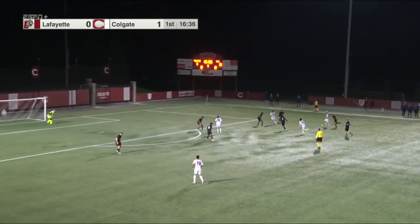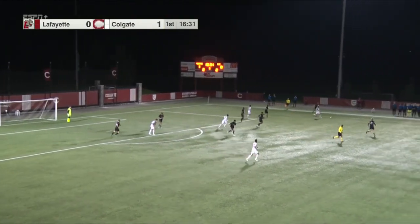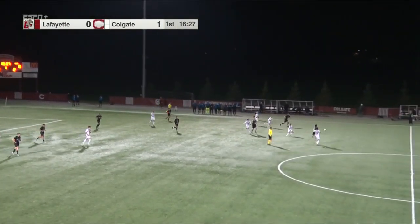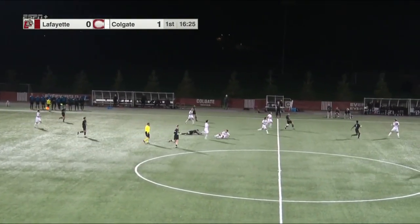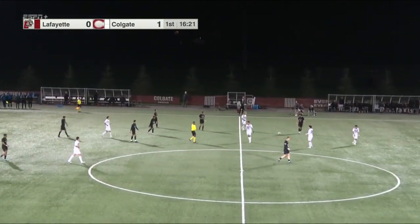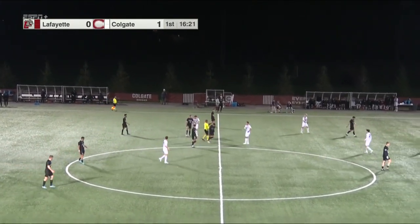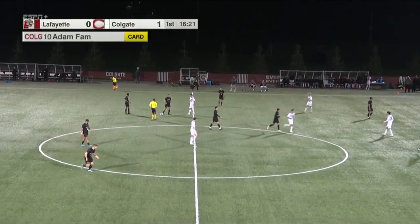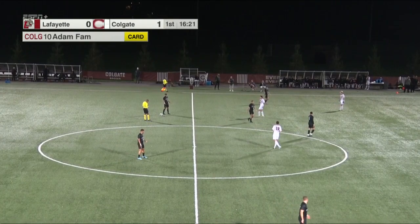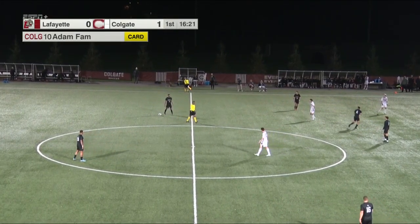DeVoe couldn't hold on to it with his back to net. Stafford chips it ahead, pinballed away. Panagiotis, Lombard. One touch ahead for Grassi. And an aerial battle and a foul. And it looks like Adam Pham is being issued a card. Yellow. So yellow card on Adam Pham. That's the first card issued here today.